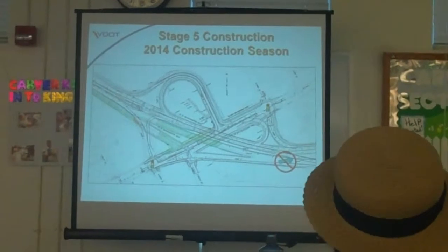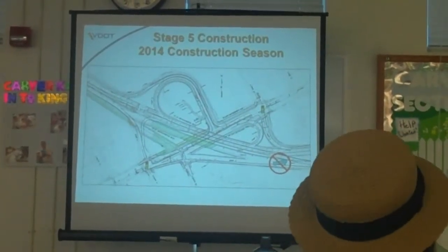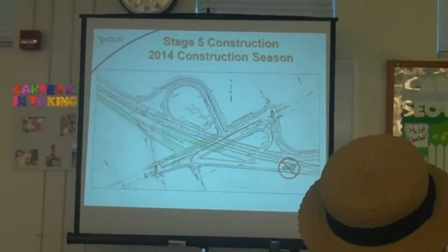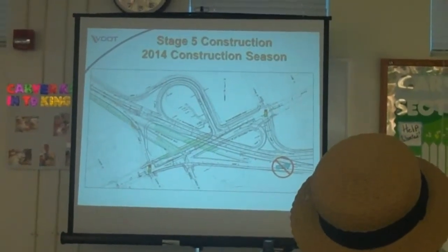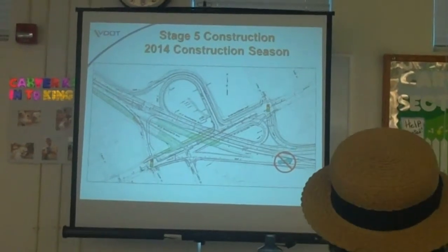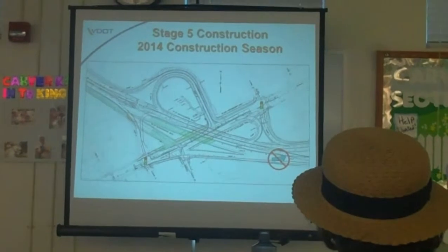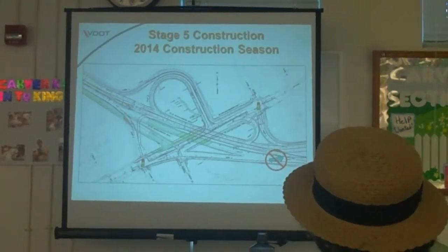All right, stage 5 construction. I'm not going to go too much into detail on that. I think we're actually going to have another one of these meetings. We have 8 stages of the project, and probably around the end of this year, early next year, we'll have another meeting like this. You guys can come in and we can go over the next stages of the project. Stage 5 is basically we're just focusing on the southbound bridge structure, the ramps, starting the sound wall, finishing the box culvert, work on ramp E.